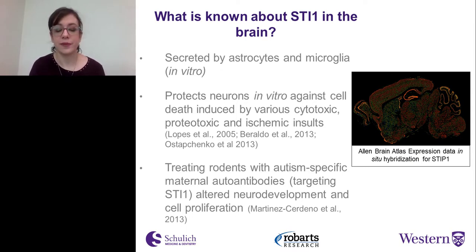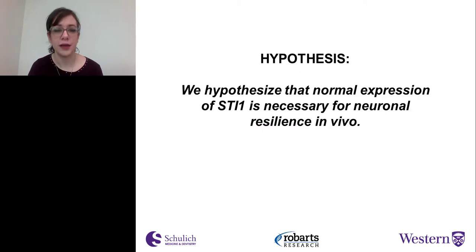As I mentioned several times, up until this point, a lot of work has just been done in vitro with regards to STI1. So we want to know what's going on in vivo in the brain, particularly during aging, when neurons are really vulnerable. This is our main hypothesis for the work that I'll be presenting today. We hypothesize that normal expression of STI1 is necessary for neuronal resilience in vivo.